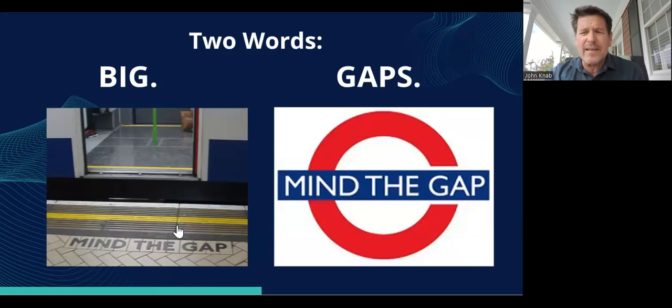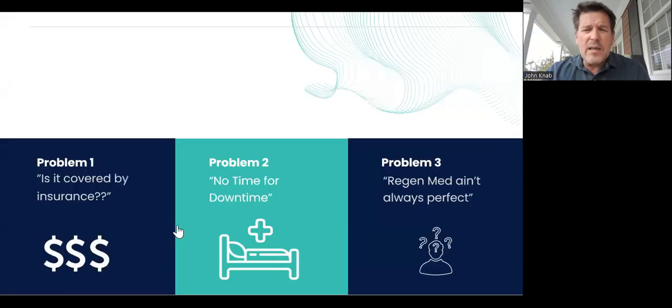Two words are all I need to make my argument. Big gaps. What do I mean by big gaps? So we get athletes of all ages coming to us with musculoskeletal problems, and they just want to feel better as quickly as possible. We may know what the patient may need, but they may not be ready to spend the time or money on things like PRP, BMC, or even prolotherapy sometimes. So these are the gaps.